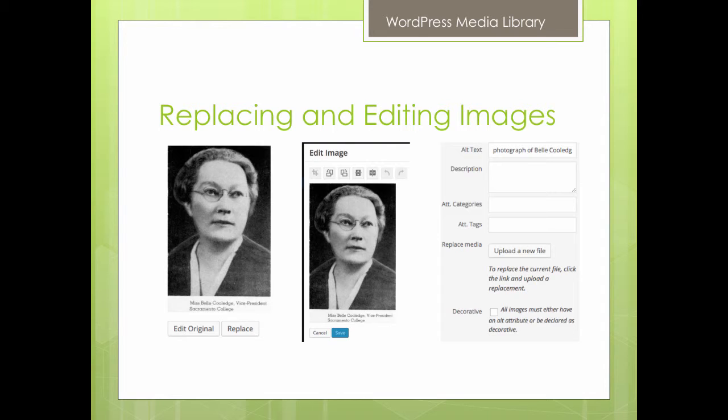We also have a plugin in place that will allow you to replace or edit images. So if you have your picture pulled up in the media library, you have the choice of editing the original, which will allow you to crop or rotate or flip a number of things here, or click replace. And when you click replace, you'll see this panel come up on the right-hand side, and you click here again to upload a new file.